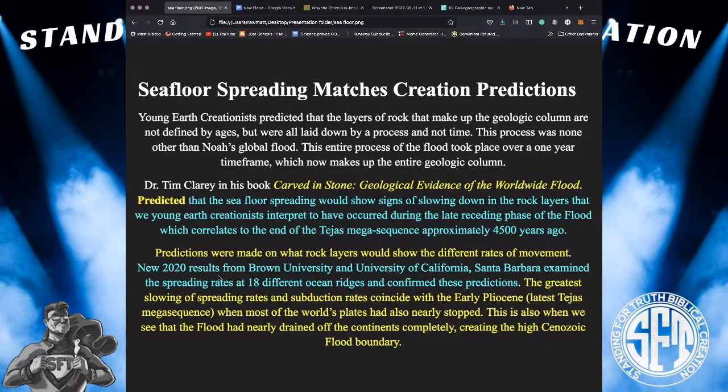In 2020, the results from Brown University, not even a young Earth creationist, and the University of California, Santa Barbara, examined the spreading rates of 18 different ocean ridges and confirmed these predictions. The greatest slowing of the spreading rates and subduction rates coincide with the early Pleistocene and the late Tejas megasequence, when most of the world's plates had nearly stopped. This is also when we see that the flood had nearly drained off all of the continents.